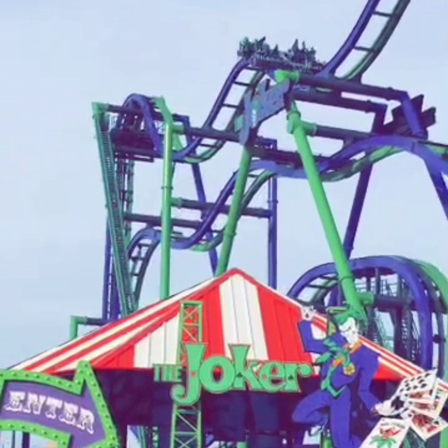Riders zigzag along the track while flipping head over heels up to six times throughout the ride in a somewhat uncontrolled manner. Six Flags started installing more after the success of Batman, the ride that opened in 2015 at Six Flags Fiesta Texas.